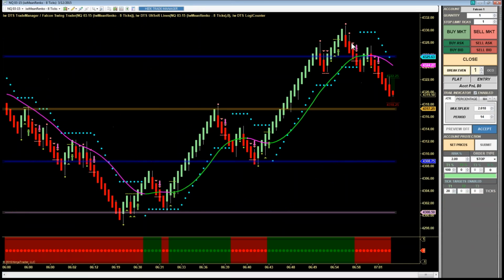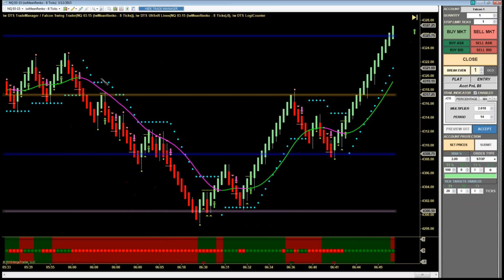So we did get an early trend change signal here in the Falcon. The difference between the early trend change signal and the regular trend change signal is the early trend change signal develops just as the trend line is changing color. So we did have a double dot here. Let's see if there's anything to tie it into back here in the history of the chart.